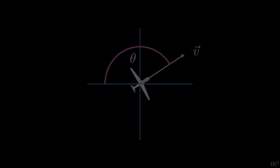Finding vector D will take some intermediate steps. We will make use of vector addition to find D by first finding the coordinates of vectors B and C. We start with B. By completing the right triangle formed by the segment OB, we can use trigonometry to write the components of B. The x component is the length of the segment OB, this is the radius of the arc that we call R, times the sine of the angle, in this case 180 minus theta.